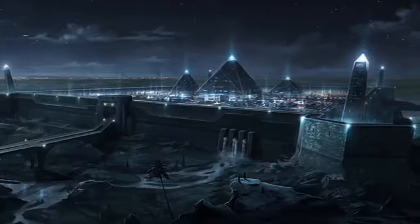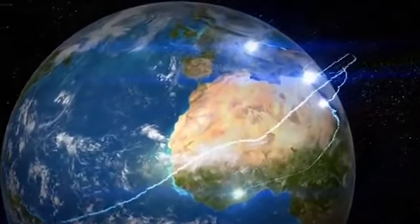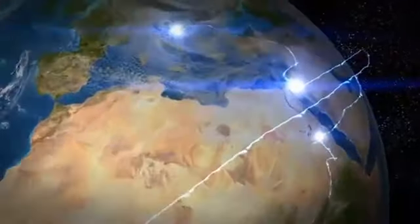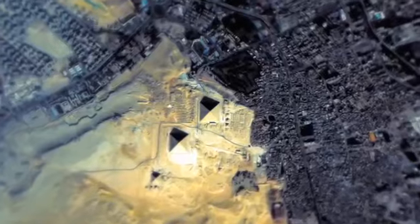Do you think that free energy could be transmitted wirelessly around the world? And whether or not you do believe that, do you think that if it really could do that, we would actually know about it?